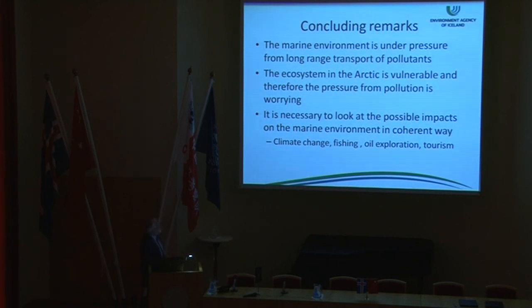Marine environment is under pressure from long-range transport, and that I think is, if we are not looking at the coastal area in Iceland, the most important thing in this one for us. They also mentioned that the Arctic ecosystem is very vulnerable. Several species are on the edge of the distribution zone, so with changes you cannot really say that it is because of this cause or that cause. It may be a natural variation, and the existence of pollutants, pressure, or whatever may add to the amplitude of that variation.